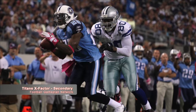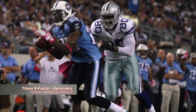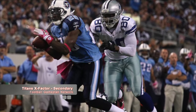The X factor for the Titans will be the secondary. I'm pretty sure the Jacksonville Jaguars will go more three or four wide receiver sets this week, so look for these guys to get put to the test by Chad Henne.